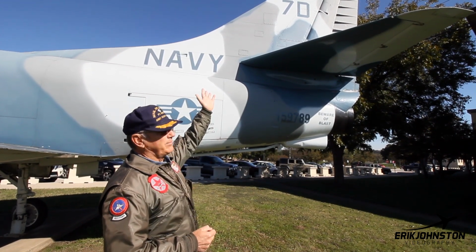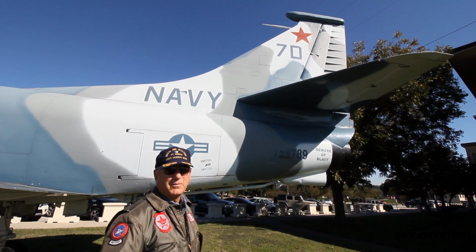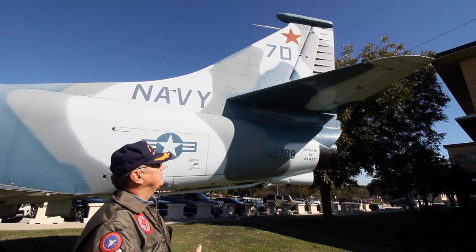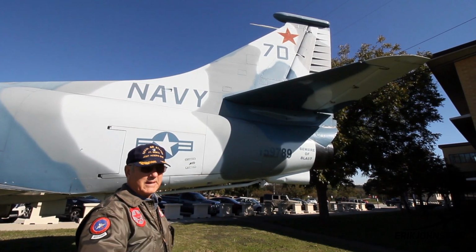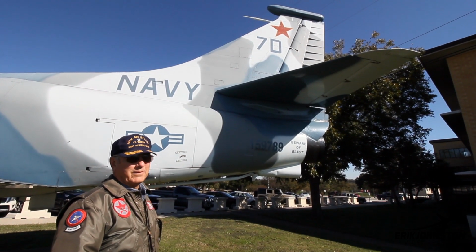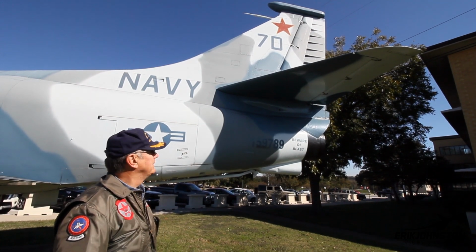If you had the stab stuck all the way nose up, it wasn't a big deal. You could just land the airplane with full flaps. It was pretty much in that position anyway. But if you got to the point where you had the stab all the way up and you're using an elevator, now you have an awful lot of induced drag, and you're working in an area that you don't want to work in. You want to keep the energy up.